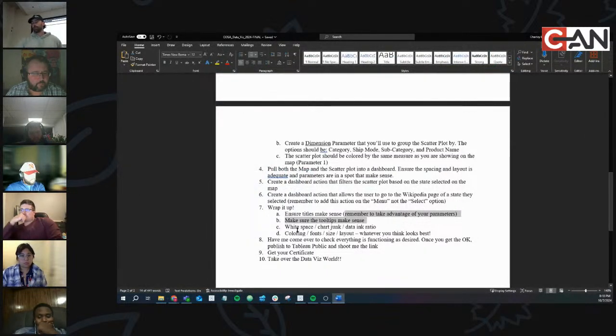Make sure to take advantage of white space, get rid of any chart junk, except for the ODSA picture, of course. Maximize your data ink ratio. Colors, font, size, layouts, whatever you think looks best. Take some creative liberties there.